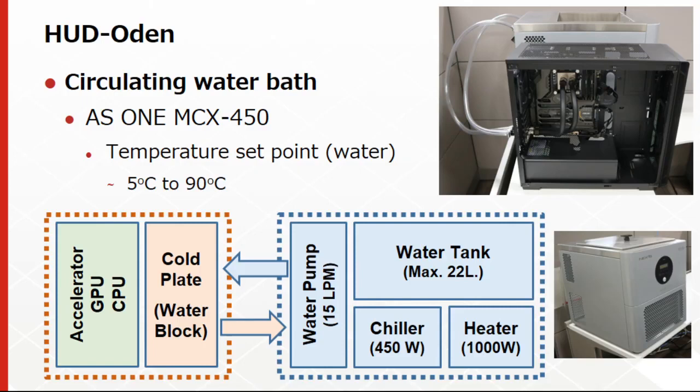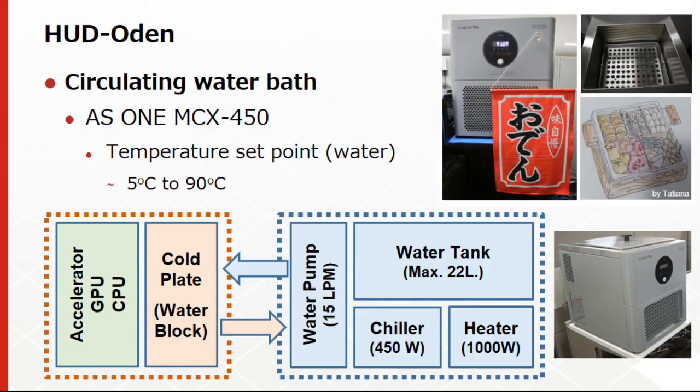The temperature-controlled water flows to the cold plate, also known as water blocks, to remove the heat from the processors. And here we are considering CPUs, GPUs, and accelerators as the evaluation targets. And we named it HUD Oden because of the water container format filled with warm or hot water that is similar to the Japanese hot pot dish called Oden. And when using water as the coolant, users can set the temperature from 5 to 90 degrees Celsius.